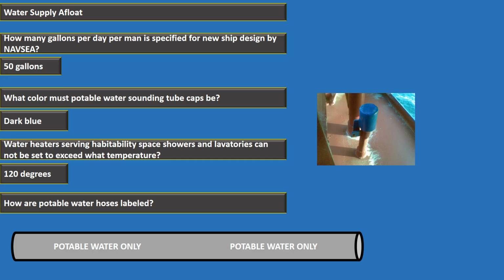How are potable water hoses labeled? Well, they're going to have the words potable water only on them, in 1-inch letters. Every 10 feet, it's going to say potable water only in 1-inch letters.